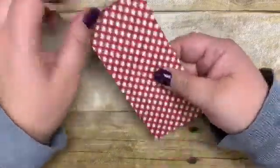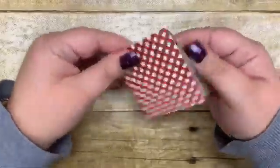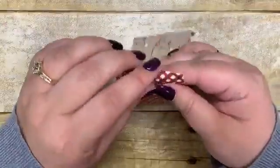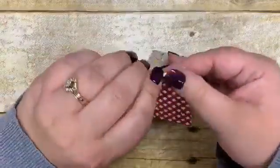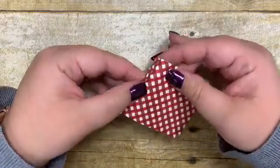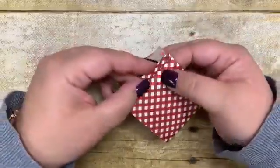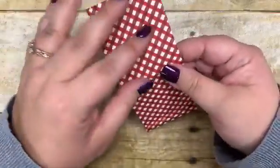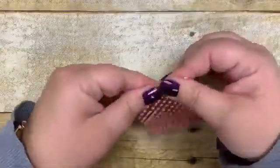And I am going to be folding, this is the center, and then all of these get folded accordion style. So you'll see why here in just a moment. Is that the only one I had to do? Is there one more? Nope, that's it. Yes, I talk to myself while I am crafting. Call me crazy.